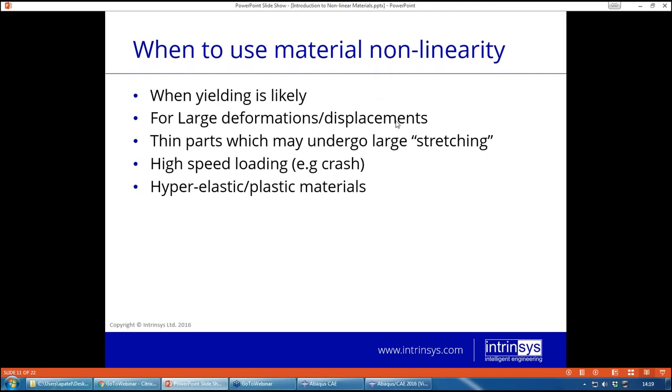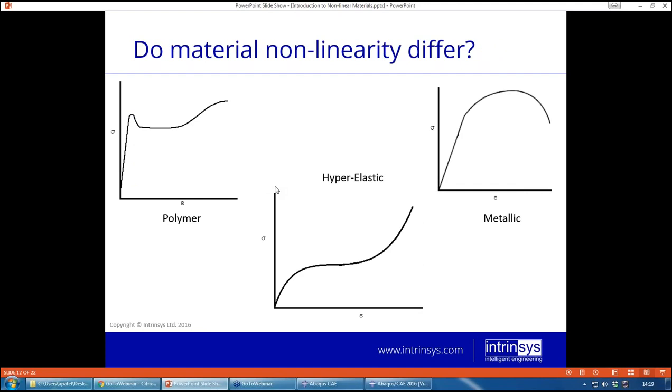Also for large deformations and displacements, which are the same thing. The reason we say large deformations and displacements is because the linear part, for metals anyway, is likely to only be part of the stress strain curve. You may also have thin parts which may undergo large stretching, which again relates to large deformations. And high-speed loading, such as crash, or when you use hyperelastic or plastic materials, so polymers, rubbers, etc. So that's when you want to use material nonlinearity.